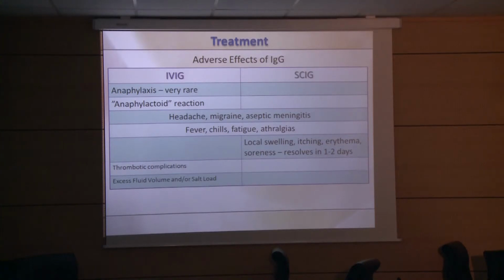About the adverse effects, both of the treatments have these ones in the middle, where headaches, migraine, and in very rare cases aseptic meningitis have been shown. Fever, chills, fatigue are very common in many patients. And the difference between these two is that with IVIG you are in the risk zone to have anaphylactic reactions, while for SCIG it's mainly local reactions that are the problem.